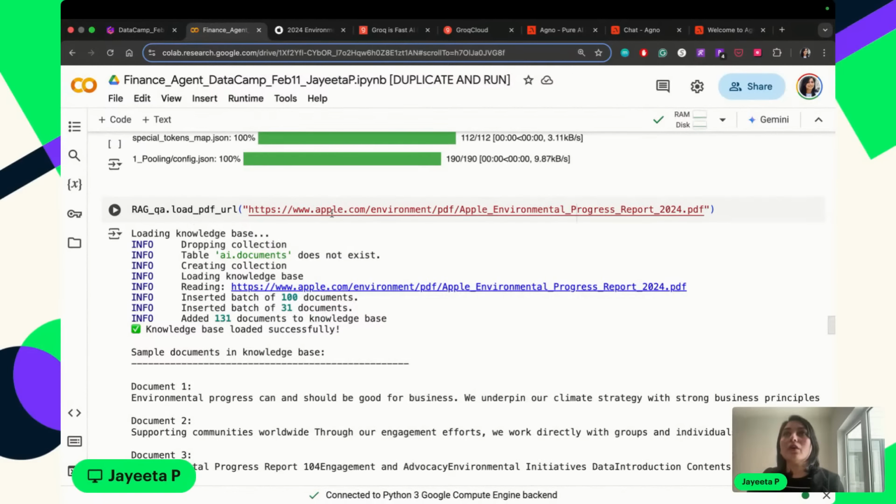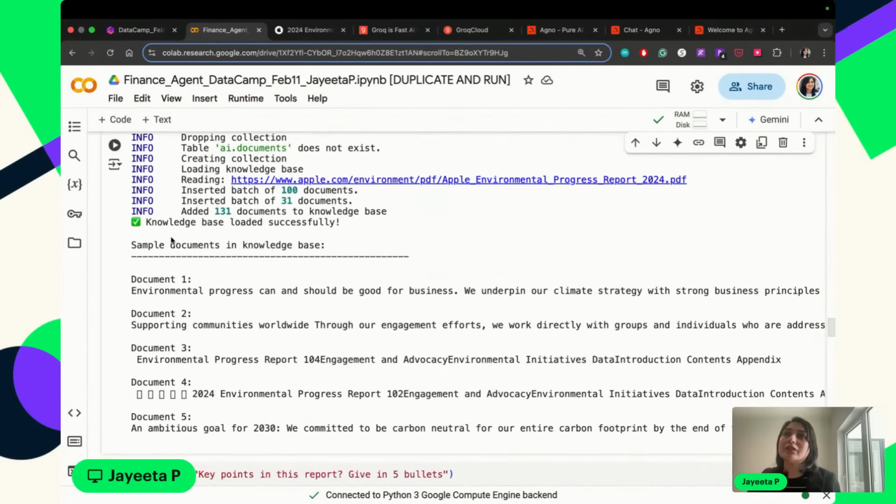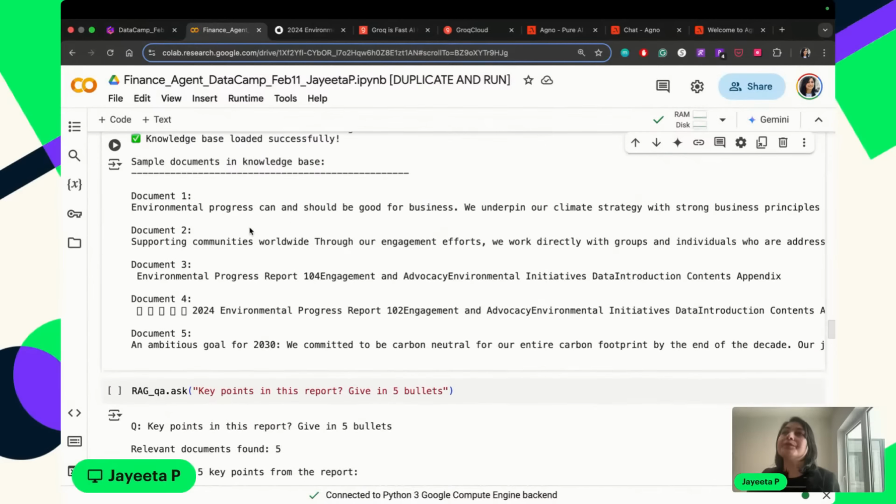So once we run, or pass that in our function load PDF, you see that it prints through what it does sequentially, step by step. So it's creating the collection, it's loading the knowledge base, it's actually reading the PDF documentation, and it inserted multiple documents that it found in the knowledge base and successfully loaded the document.